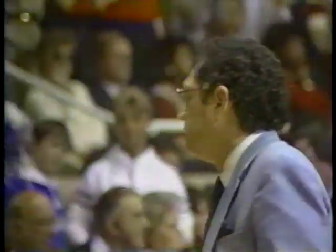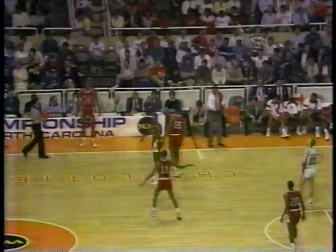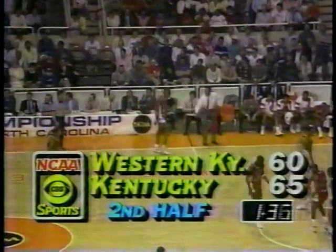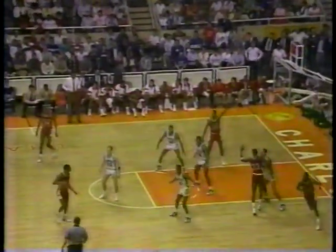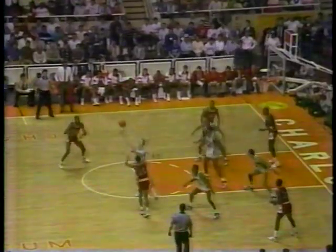Eddie Sutton has seen his team lose a big, big lead. It's down to 5 now. And Western Kentucky trying to eat into that lead with 1:37 left. What a great game for Kennard Johnson. And they'll try to get the ball inside to him. He has 20 points. A bucket here, we would have a 3-point game. This is usually where tradition comes into play. A team that's accustomed to winning the tight games and the big games like Kentucky usually plays with poise down the stretch.